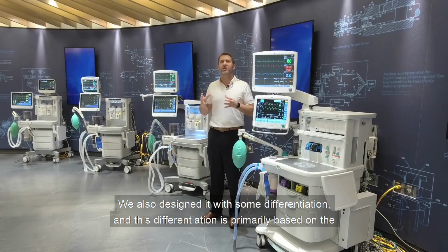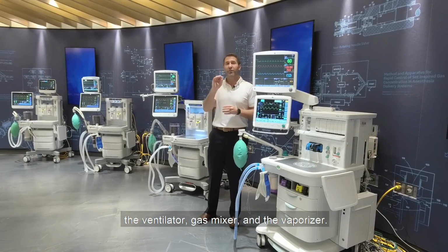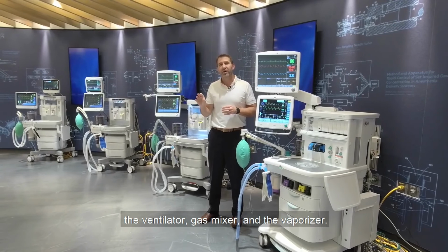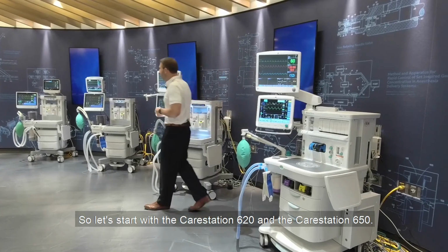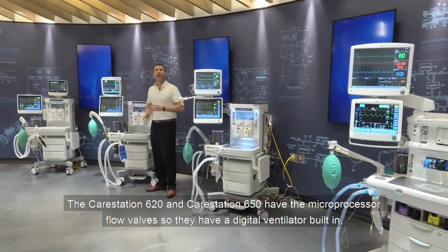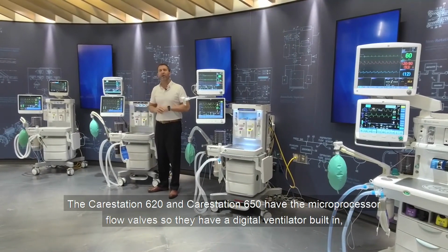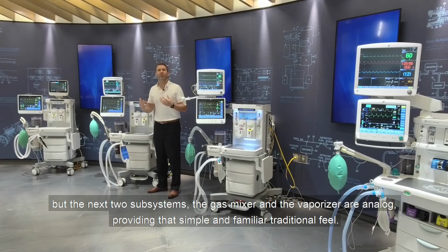And this differentiation is primarily based on the digitization of the three primary subsystems of the anesthesia machine: the ventilator, the gas mixer, and the vaporizer. So let's start with the Carestation 620 and the Carestation 650. The Carestation 620 and Carestation 650 have the microprocessor flow valve, so the digital ventilator built in. But the next two subsystems, the gas mixer and the vaporizer, are analog, providing that simple and familiar, or traditional, feel.